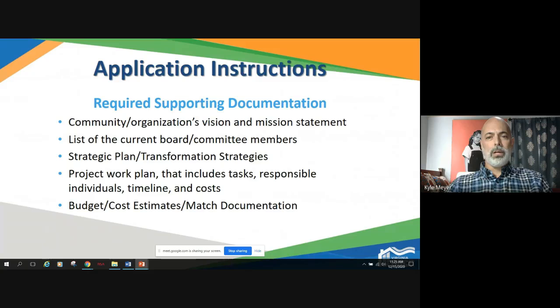There is some required supporting documentation. We want to see that vision and mission statement. We want to see that list of board and committee members, so you'll supply that to us. Strategic plan, if you have one, and you should have one, of course, that makes for a strong application. We want to see how this project relates, so please supply that work plan or strategic plan. The project work plan specifically for the project includes tasks, the responsible individuals, the timeline, and cost. So how is this thing going to roll out? And is it going to be done before the deadline in May of 2022? So you need to include those budget, cost estimates, and matching documentation.